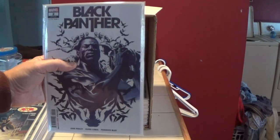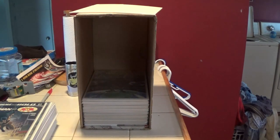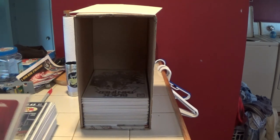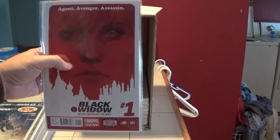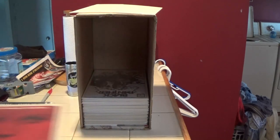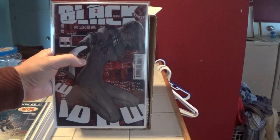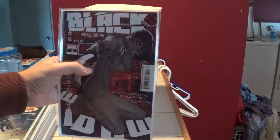And we seem to be dancing all around Black Panther number 3, you know, the big one. First appearance of Tozen. I did have the second print and the Jusko variant. We have yet to run into any possible number 3 cover A's. Here is Black Widow number 1 from Marvel Now era. Here is Black Panther number 13, most recent series. I don't know if it's still going.